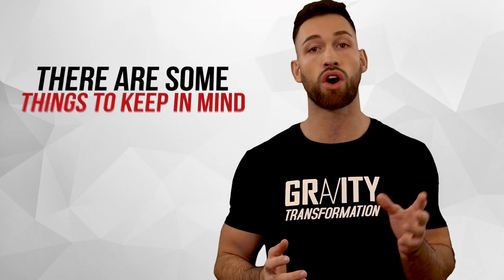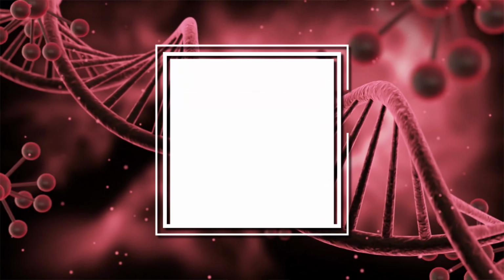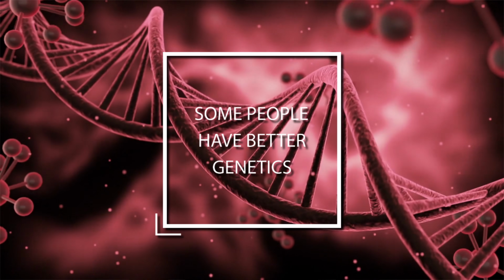However, as always, there are a few things to keep in mind. First, some people have better genetics and more of an ability to gain muscle naturally. Second, beginner lifters can gain muscle very fast, even without steroid use. That's because the further away you are from your genetic muscle building potential, the faster you can build muscle.